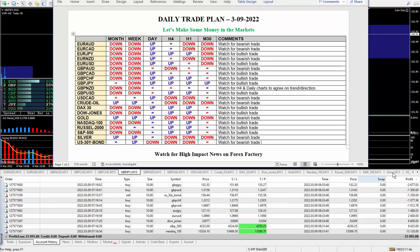Had some traders saying, don't you ever have losers? Well, today was the first day that I actually had this many losers. But hey, I'm still making good money. And not only that, I'm sure that this is at least 200 or more pips.